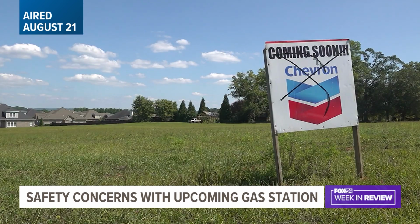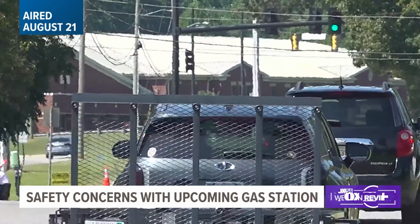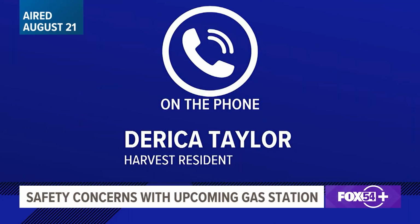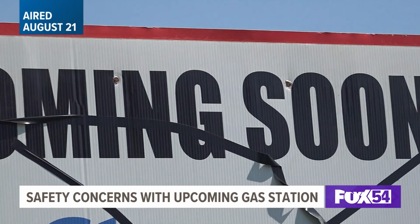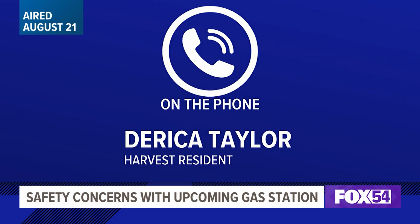Taylor also mentions how the new Chevron located close to Sparkman High School adds to her fears. At the end of the day, when the kids are getting out, there's young, inexperienced drivers on the road already, with the intersection already not functioning very well. Residents who live in nearby neighborhoods also have fears of property values going down. Your home is most likely your most valuable asset. So having a gas station in your backyard isn't necessarily very good for your property value.